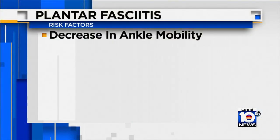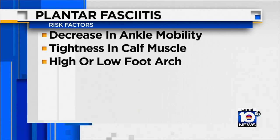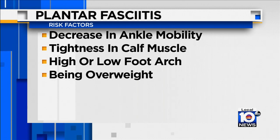Risk factors include a decrease in mobility of the ankle or a tightness in the calf muscle. The arch of your feet, either too high or too flat, can also increase the risk of developing fasciitis. And being overweight can put more stress on that area of the foot. Millions of Americans are affected every year from this, and up to 10% of the population at any point in their life can be affected from this condition.